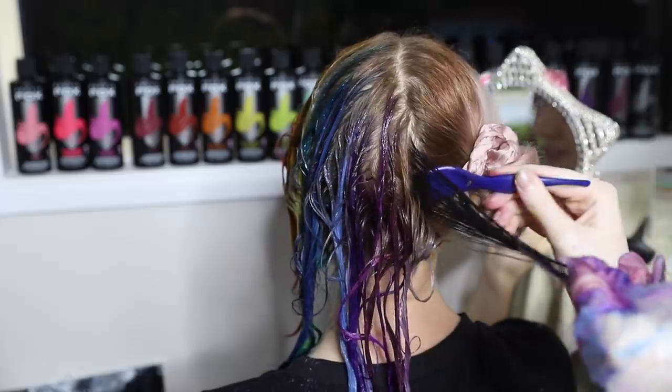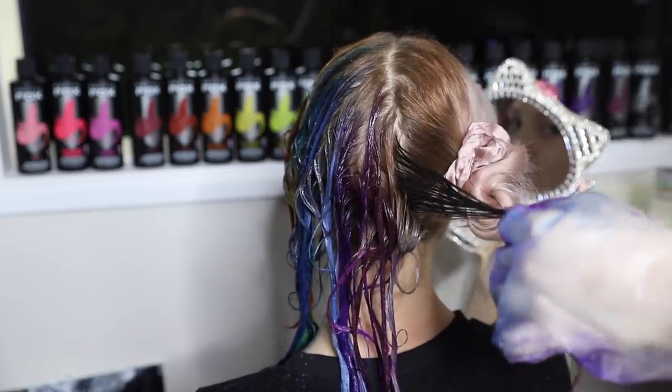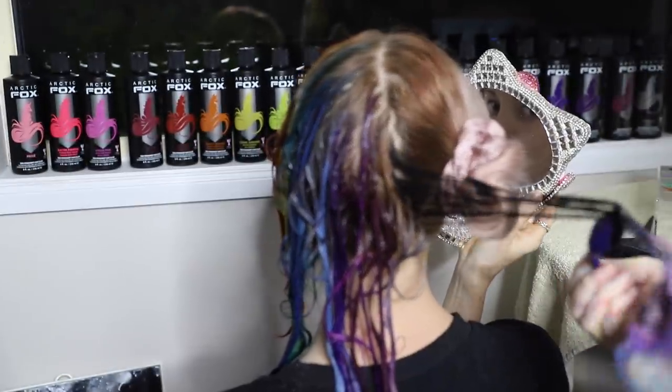This is the one I'm most interested in seeing what happens. I think I always kind of wanted to have black hair. Me too, I've always wanted to do it. Oh wow, it really is black!